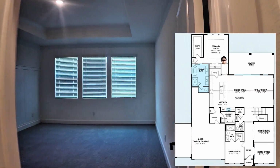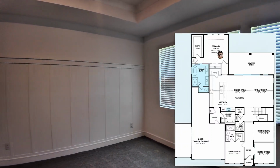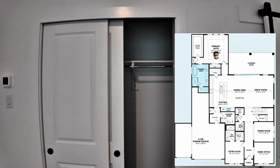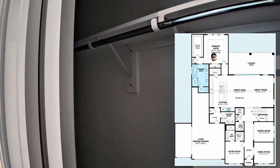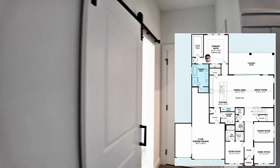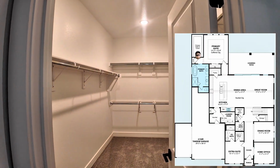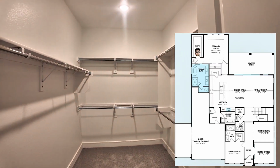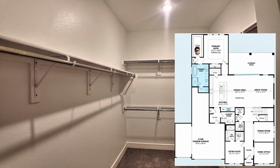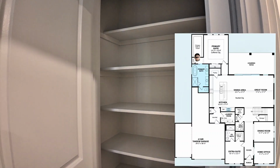Now this is the most accurate his and hers closets I've ever seen. His closet, respectable, decent size, right? Her closet. You can fit a bed in here. That should work, right? If that doesn't work, you can fold stuff up, put it there.